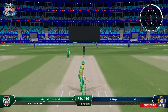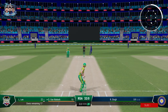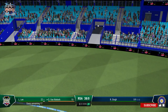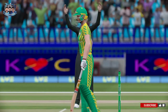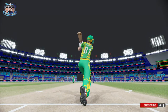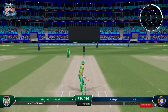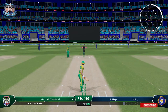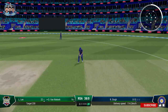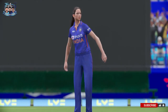From the north end. Super shot that. All the way, got it right out of the middle. A boundary last delivery. Is it a sign they're trying to push the run rate? Doesn't beat the infield. Didn't hit that well. Very late playing that shot.